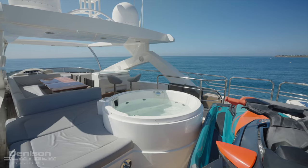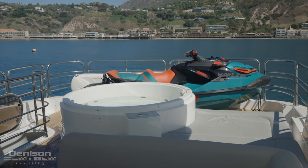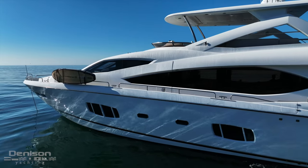They eliminate the roll, so you can hot tub, take your jet ski out, or hang out and have a couple of drinks with your friends. Sunseekers are known for their sleek and sexy designs and performance to match.